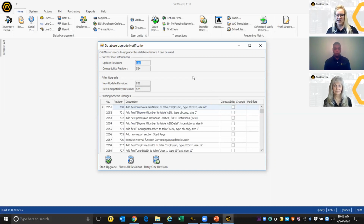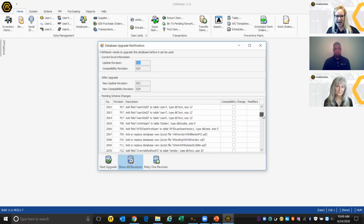The first thing you're going to see once you get your database copied and restored in a new space, is when you launch the software, you're going to see this database upgrade notification. It has a current update revision. Mine is on 6/31, and after the upgrade the new revision is going to be 9/22. It even tells me in a list down here all of the things that are going to happen once I click the Start Upgrade button.